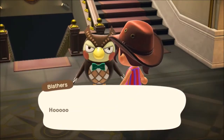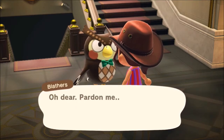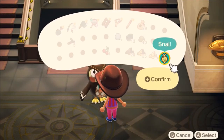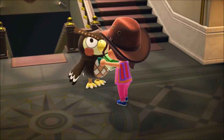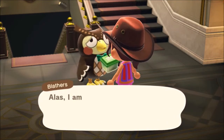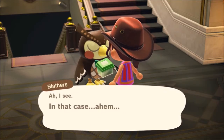Now Blathers really doesn't like bugs, so it's going to be interesting to see what he thinks of my snail, which I think personally is really cute. But let's see what he thinks. So here's a snail, Blathers. Isn't it beautiful? Are you grateful for my donation? Don't call him a wretched thing. Yes, I would like to learn more about it. Face your fear, Blathers. Tell me about it.